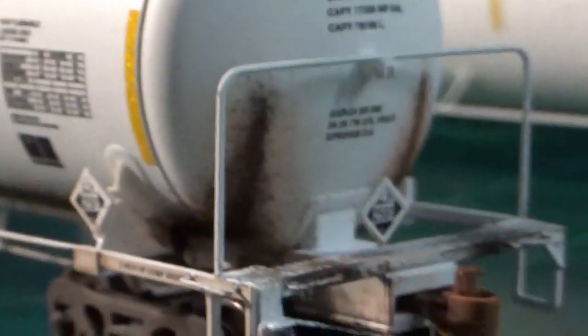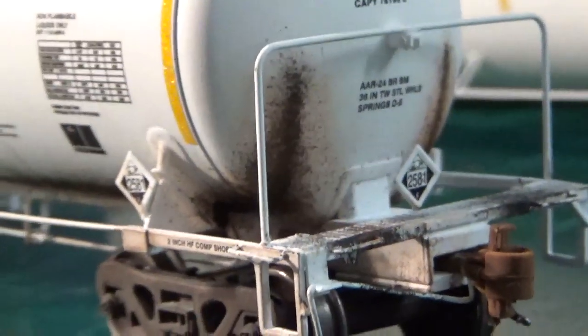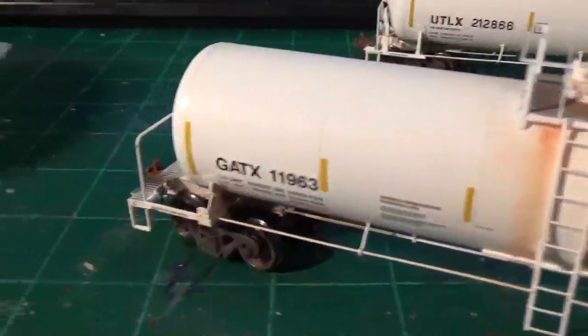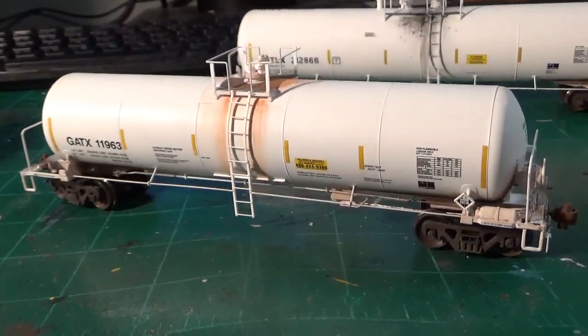There's a look at the kick-ups on the end, the kick-up spray patterns on the end, rather. Something I really love to do. I haven't done that in a while, so this was kind of a fun car to get back into that. This side, again, basically the same, but a good modern general service tank car I can put to service, look good in a mixed freight.